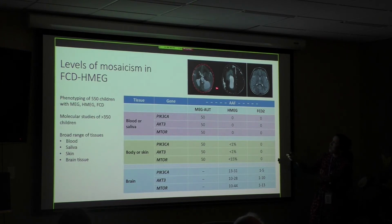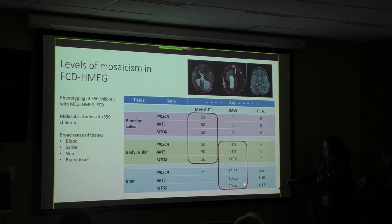With the diffuse ones, the kids with diffuse brain overgrowth, usually they'll have megalencephaly. You should be able to pick up the mutation in peripheral tissues and in other affected tissues. So these are usually germline mutations seen at a 50% level. With hemimegalencephaly, we usually see these mutations mostly in the brain, and these are the levels of mosaicism across the board, across the three most common genes. But you can potentially detect it in peripheral tissues. And then finally, and certainly last but not least, with focal cortical dysplasia, these mutations are almost always only detectable in the brain and really difficult to detect in peripheral tissues.